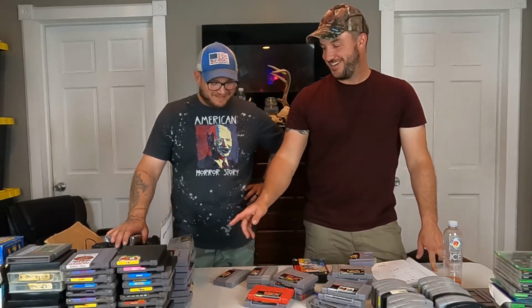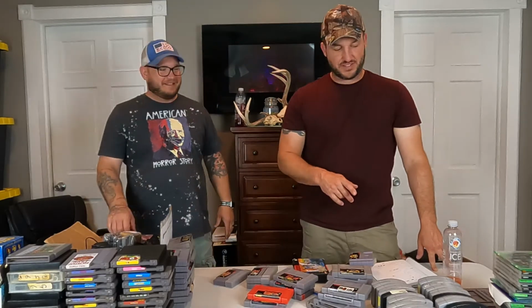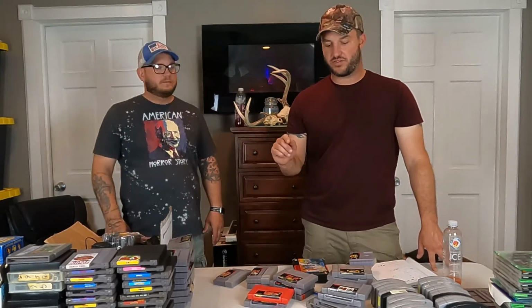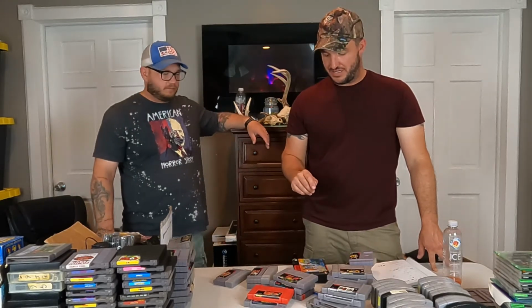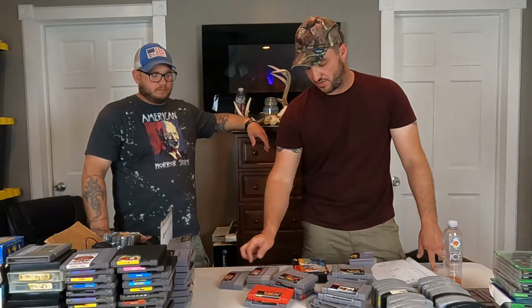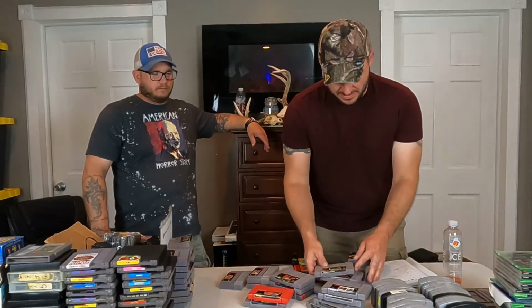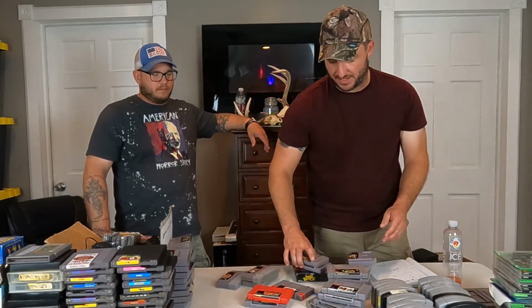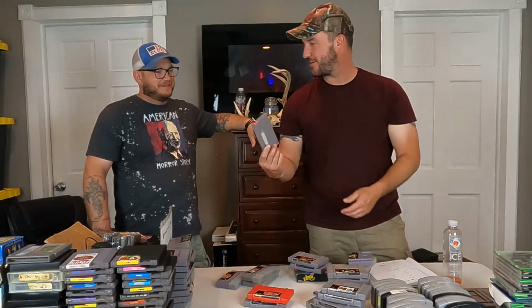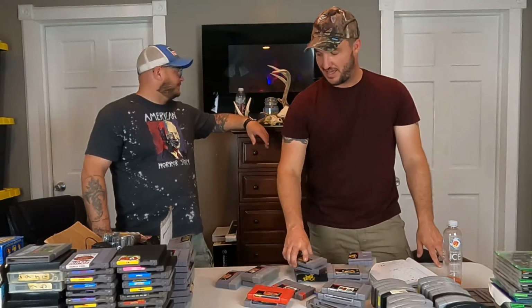No, we're just kidding. Again, as far as condition, you do want to go over this box. Oh yeah, we got that down there too. But as far as condition, half of these have issues with the label or rub marks or stickers from being rented and stuff like that. This one's actually from Wegmans. That's crazy. Wegmans Games.